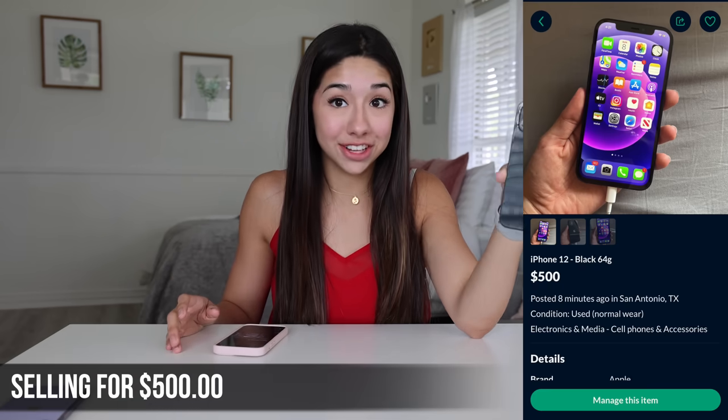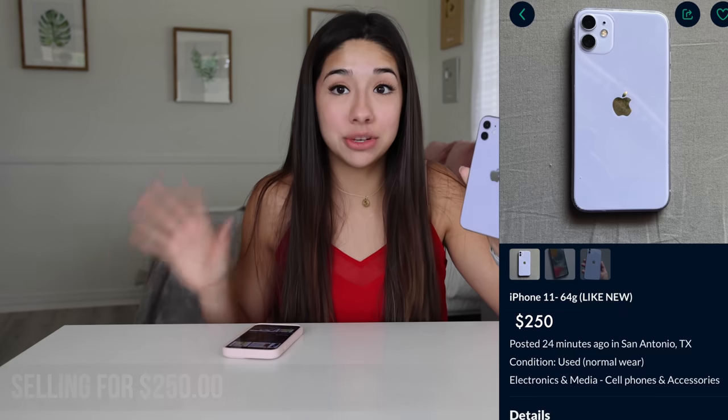But since it's used and this one's in way better condition, we're gonna list this one at $500. For our iPhone 11, brand new, it's selling for about $500. However, ours is not in the best condition. To be competitive, we're gonna have to price it at $250, which is a little bit less than I wanted to price it for, but I don't think it'll sell at $300.